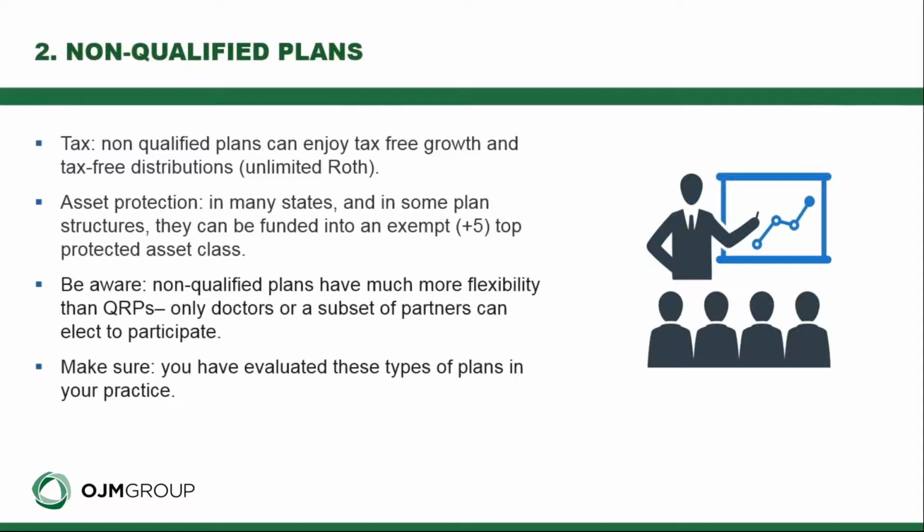Asset protection is completely dependent on how you set up the plan, how it's funded, and what the state rules are. Many non-qualified plans are protected under an exemption in that state at the top 5 levels we talked about in the last slide. Be aware that non-qualified plans have much more flexibility than qualified plans, QRPs.